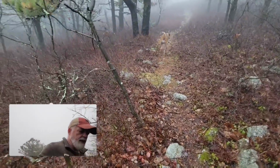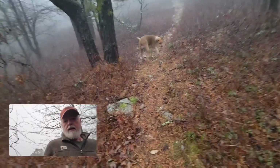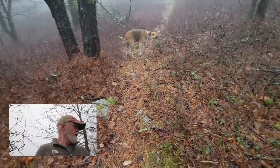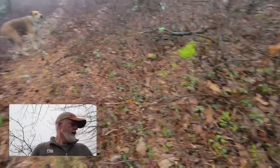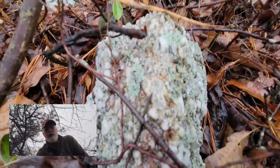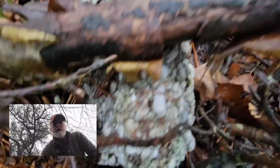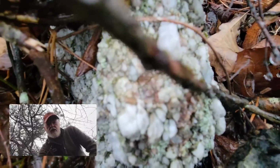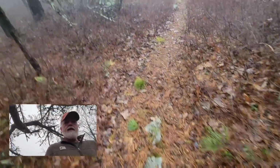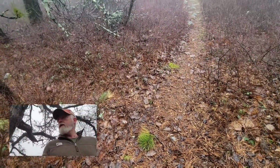Yeah, so I'm seeing a lot of quartz. A lot of the rock that's up here is conglomerate rock. I'll show you that. Conglomerate rock is a lot of different rocks, pebbles, things like that, usually quartz stones. You can see it right there. That is conglomerate. I'm not really seeing any quartz veins. Not too far from here, we found some clear quartz.